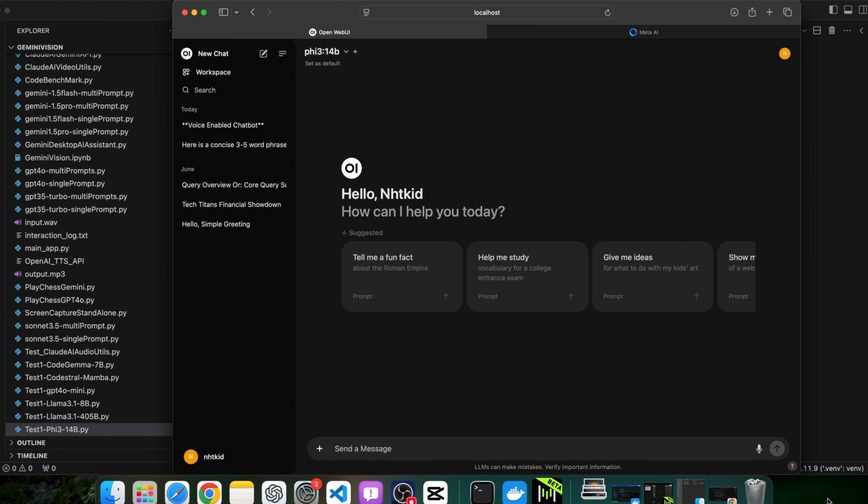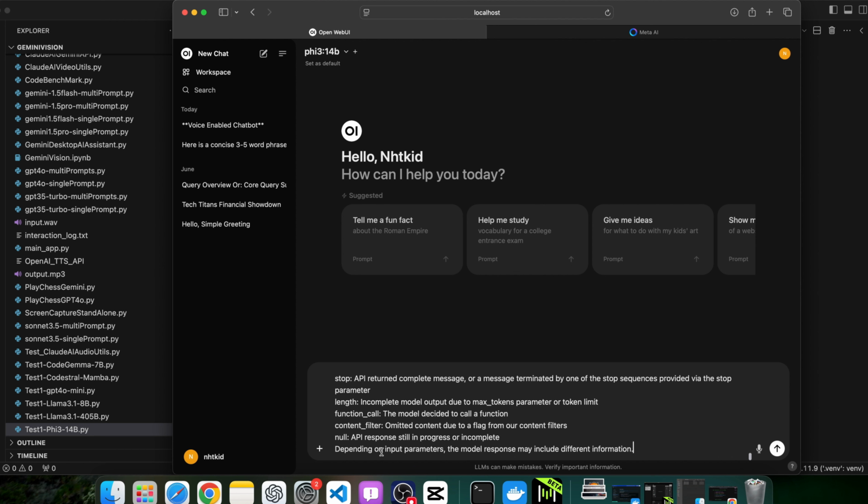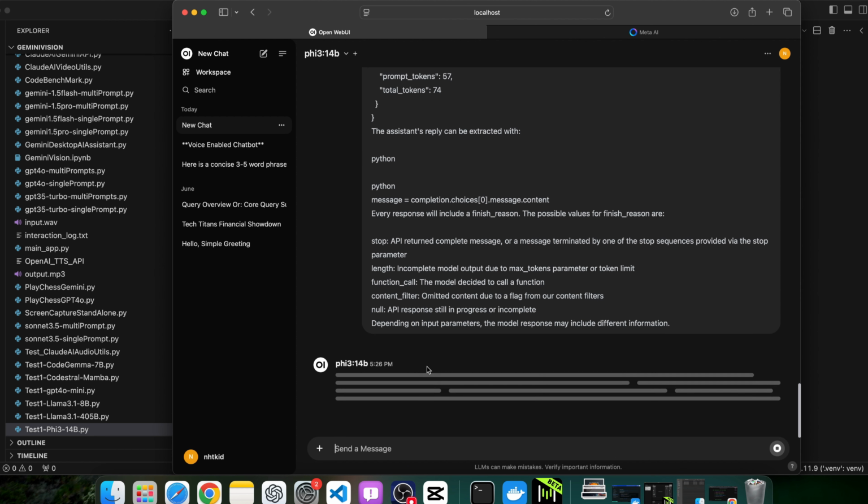The last model for our single long prompt test is Microsoft Phi-3, and this is a 14 billion model. So it's a larger model in the small model family. It's towards the larger side. It's a medium model, almost double the parameters compared to these 7B, 8B models. Let's see how it performs.